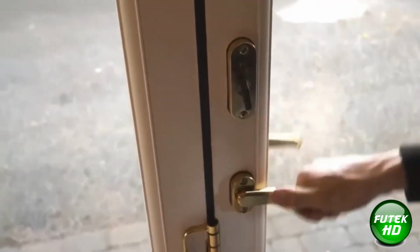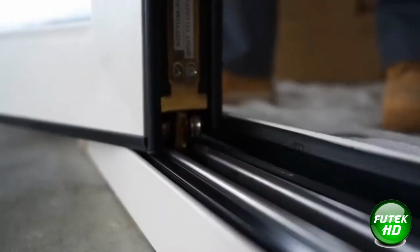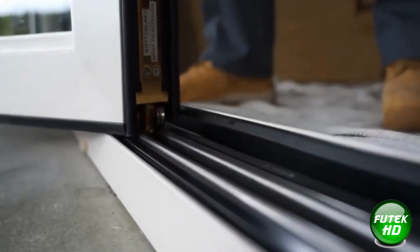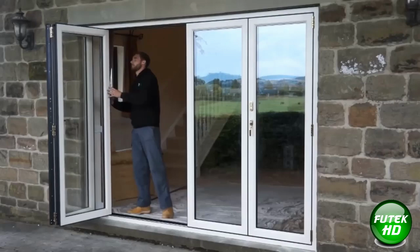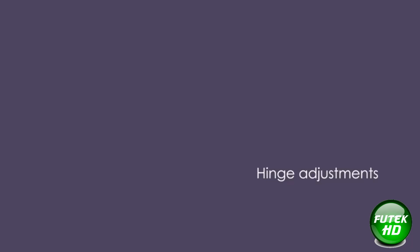Thoroughly assess the finished doors for smooth functionality. Verify that the rolling mechanism operates seamlessly, ensuring equal gaps between each door and weather-tight seals. Make any final adjustments as needed.